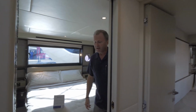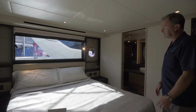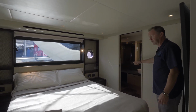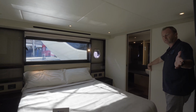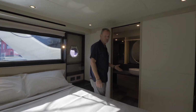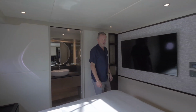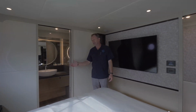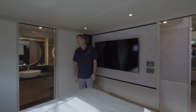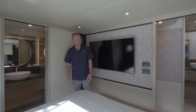You'll enter the VIP, which is sort of a midship cabin. Again, very well accommodated and appointed. A vanity off to the side, another pocket door here along with the pocket door to the entry, with unbelievable space with a walk-in stall shower, probably unrivaled in any 60 to 70 foot boat for a VIP. Most of the time this would be considered a master for the size and the accommodations.